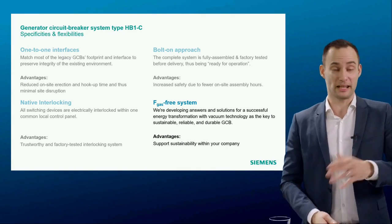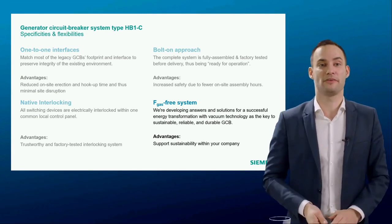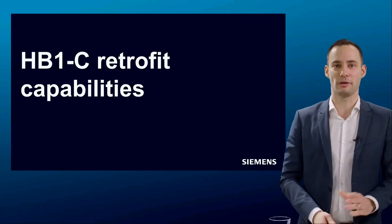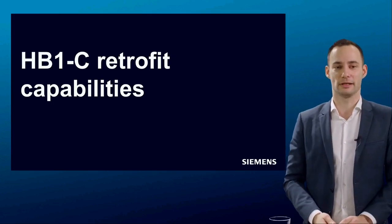So this was mainly it when it comes to the product. And I will take the next, I think, fourth slide to drive you through a very quick business case, what we call retrofit.